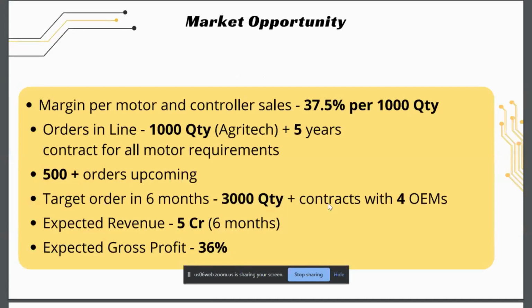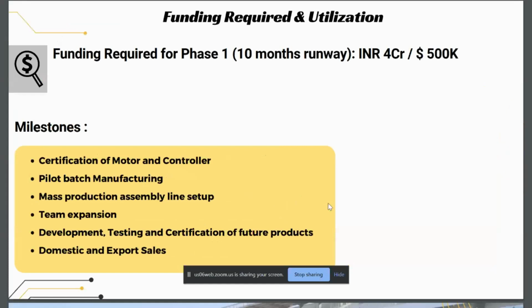target more than 3,000 units as orders in the coming 6 months, with contracts with 4 OEMs, and we expect to generate more than 5 crore of revenue in the coming 6 months. Currently, we have bootstrapped and invested around 30 lakhs till now. In our next phase, we are raising around 4 crore so that we can have our assembly line set up ready for mass manufacturing.